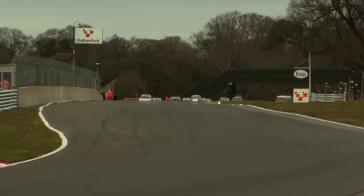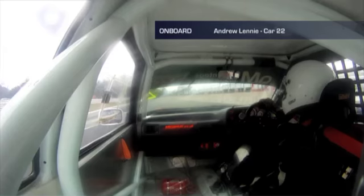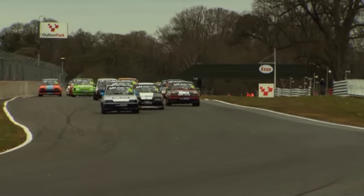Okay, then the cars are on the grid, ready for the off. The red lights come on. This is the view on board LENNIE from the front row of the grid. Away we go then. Can he challenge Steve Paul on the run into turn 1 at Old Hall Corner? Well, there is Steve's car. The silver XR2 has got its nose in front.